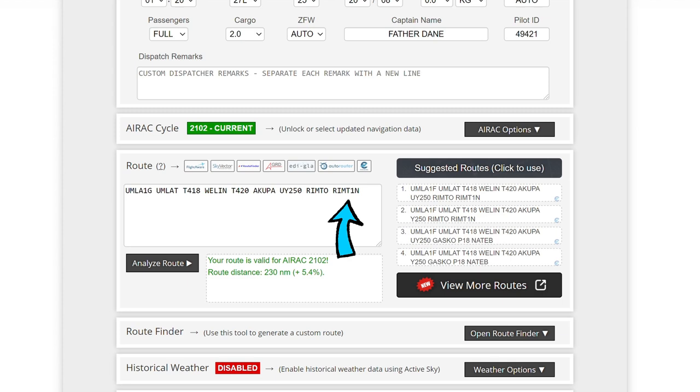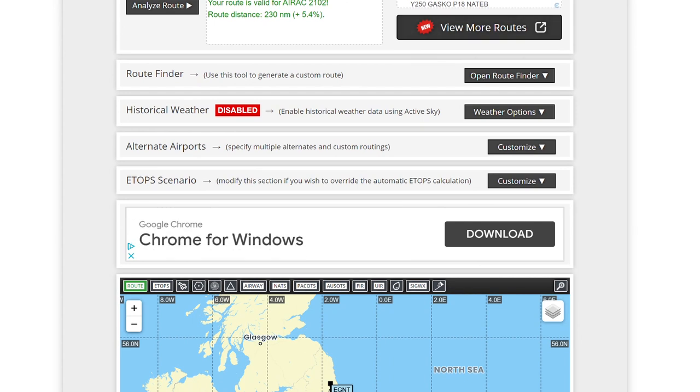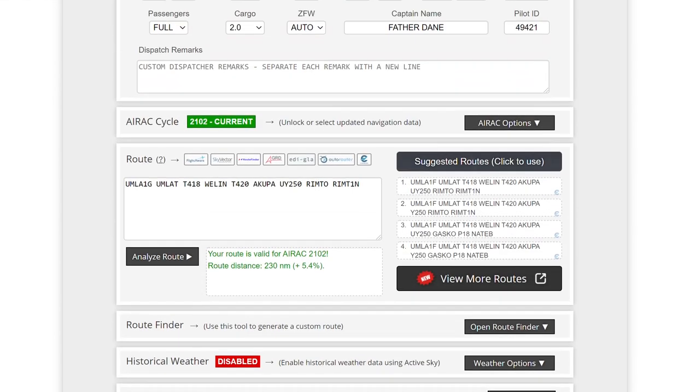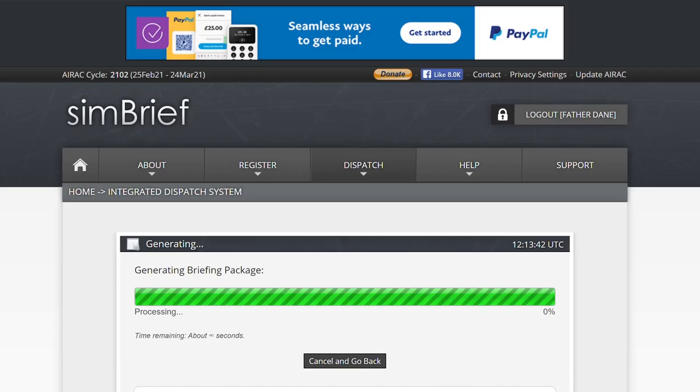Very straightforward. Now, that information right there is what we will need to put into the FMC when we do the programming. And there is a map of our route, going from EGLL in the south to EGNT in the north, with EGCC Manchester as our alternate. So, we're happy with that, so we will save it and export the flight plan out.